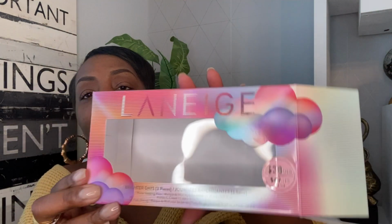And again, the set is by the brand Laneige, and it is called Brighter Days 3 Pieces. It was a $38 value. I got this during the VIB sale, so I did save a little bit of money.